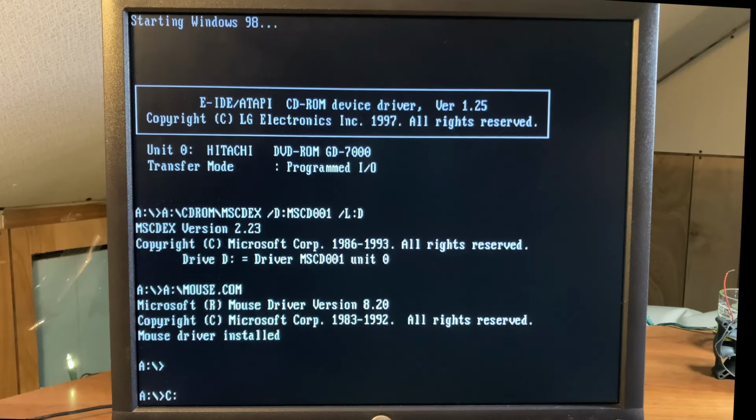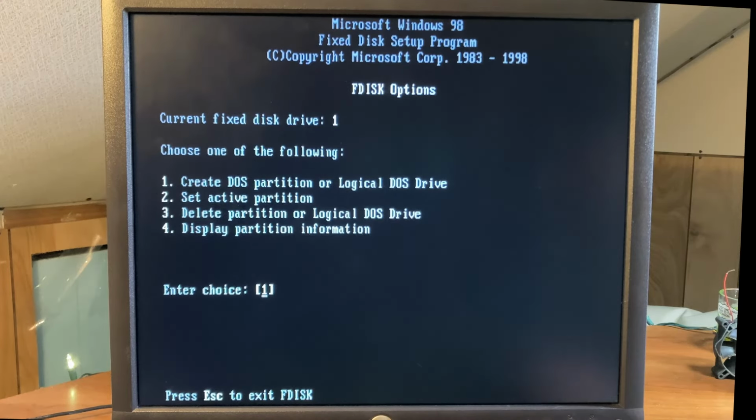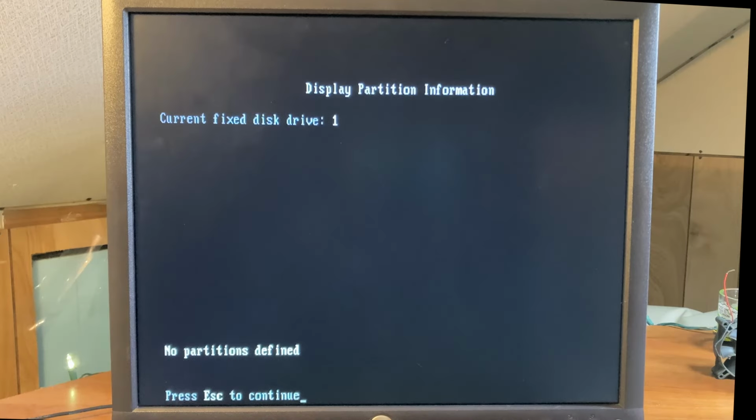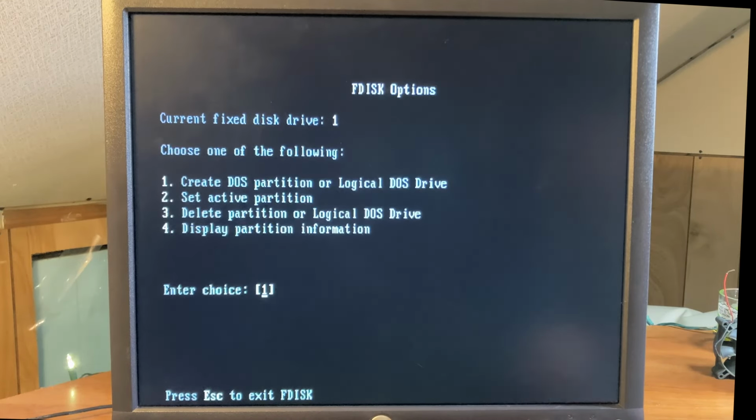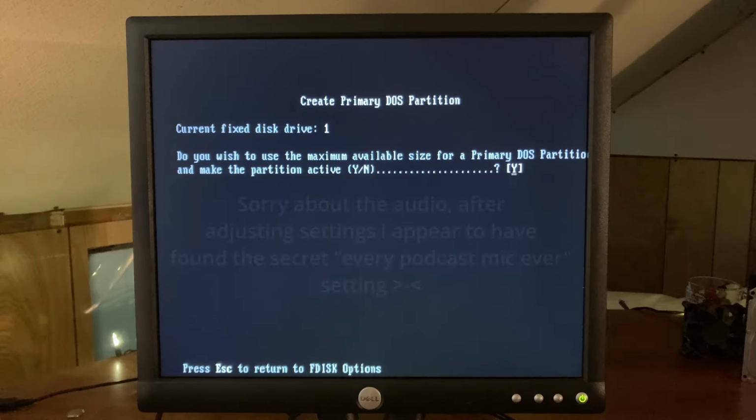So this drive should be formatted, and it's not. That's a great sign. So let's try fdisk then. So we're going to want to display partition information. Oh god. Okay, so let's make a new partition, and there's nothing important on this drive, so. Well, I guess I did want the drive to be working correctly. It looks like I'm gonna get my fucking wish. God damn it! Yes?